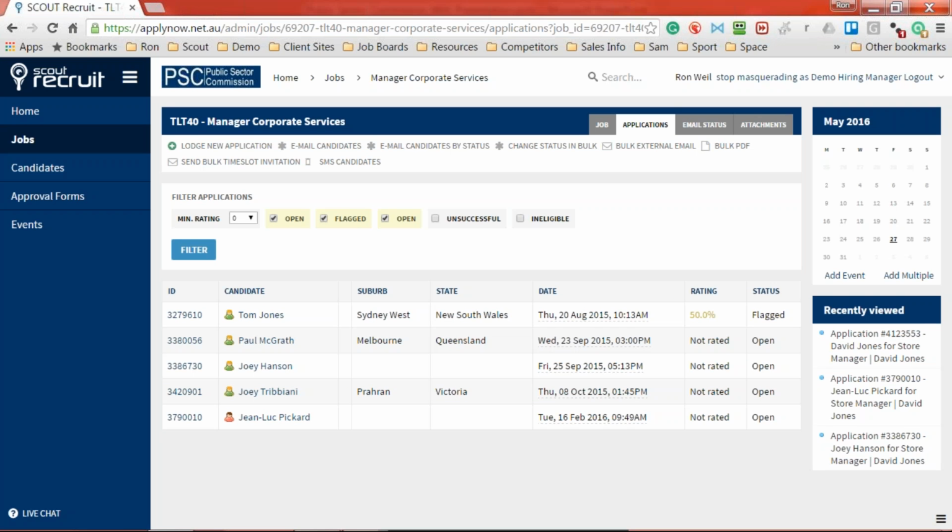So what we can do here is essentially get rid of the noise. Those people in the bottom 10 or 20% who are just not eligible, we don't even want to see them. So the panel member has an uncluttered view, and this system's designed for volume. If you're getting hundreds of applicants, we can really focus their attention.